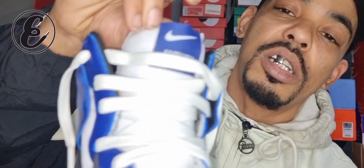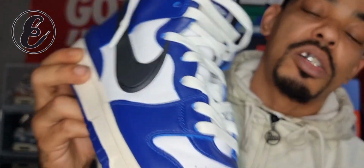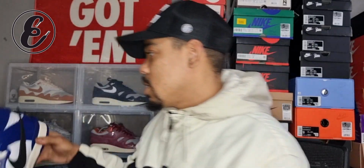Amazing. The quality of the tongue is sick. Obviously the details on it. Got the little swoosh coming off the back. The leather on here is just sponge. It is superb. Yeah, man. Number 3, Ambush Royal Blue. Amazing shoe. And we're gonna get into the top 2.